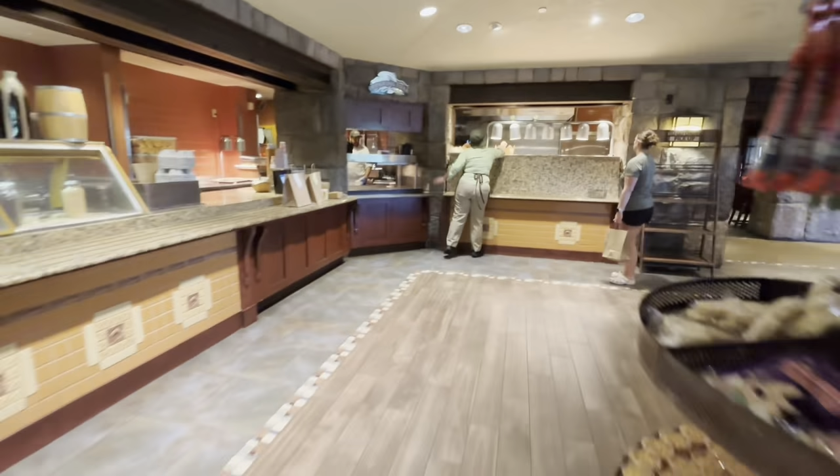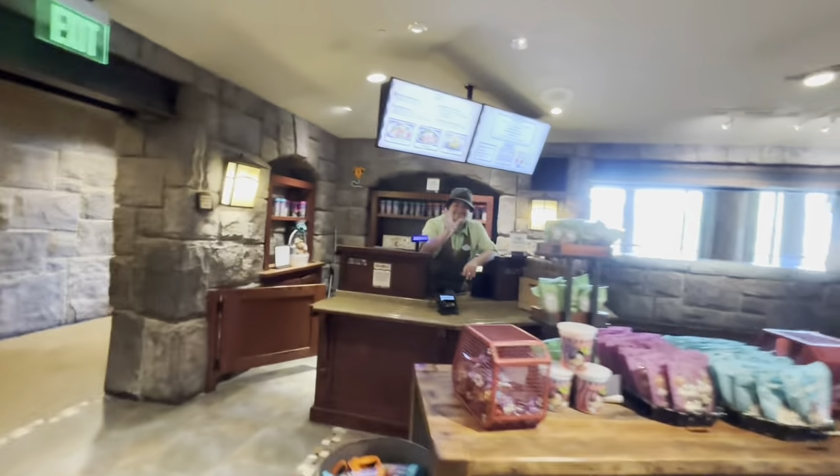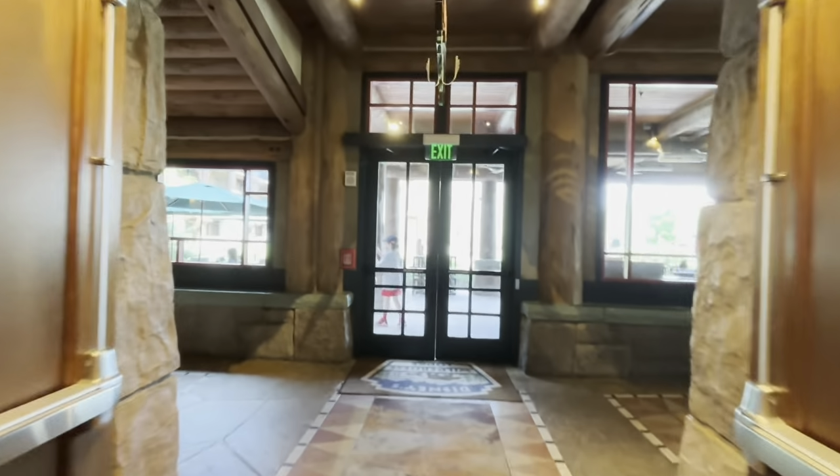We're gonna zoom back out and we're gonna start heading this way. So that's the Roaring Fork. And wait, we gotta get away. There he is. We love Disney people. Come with us, we're going on. All right, so we're heading out. If you were to keep going down that way, there's rooms, we're not going to the rooms.